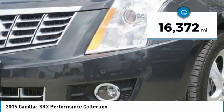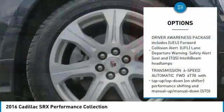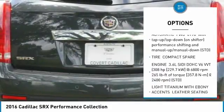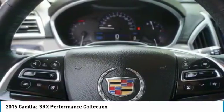This vehicle has less than 20,000 miles. Here are some of this vehicle's great options: anti-lock braking system, lane departure warning, Bluetooth, power steering, four-wheel disc brakes, aluminum wheels, FWD, AM/FM stereo radio, premium sound system.